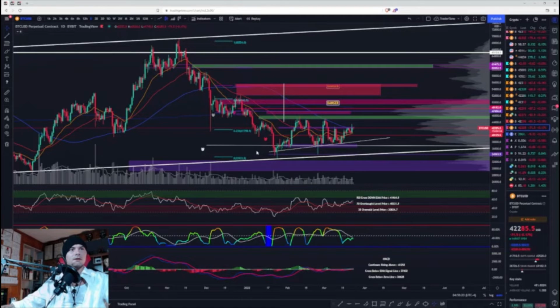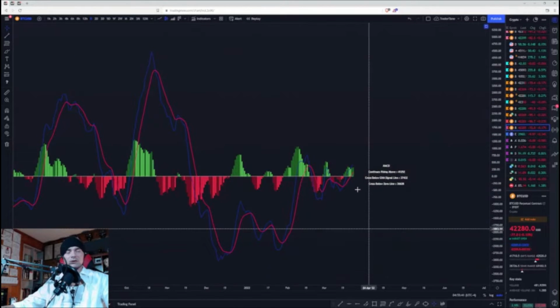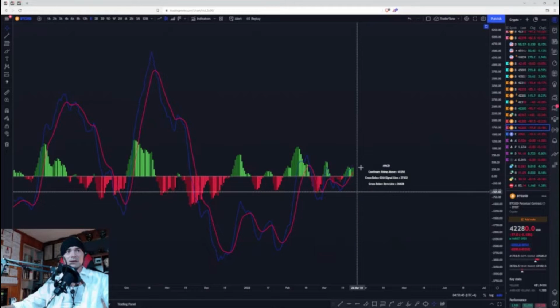So we have Bitcoin here on the daily. RSI, bounced off the signal line. We are above the neutral median line. Volatility's in the lower zone. MACD, fresh cross to the zero line. Positive momentum is increasing.